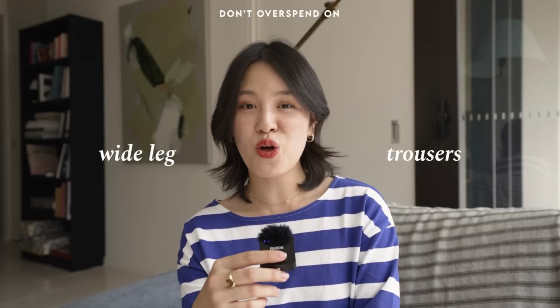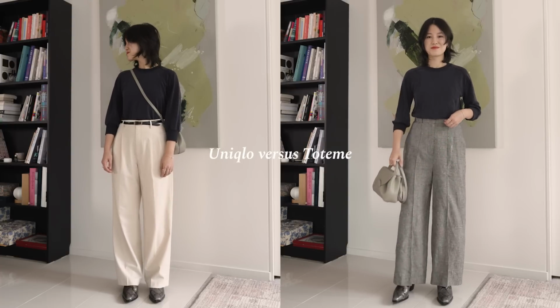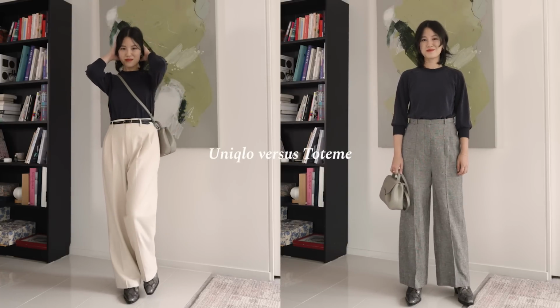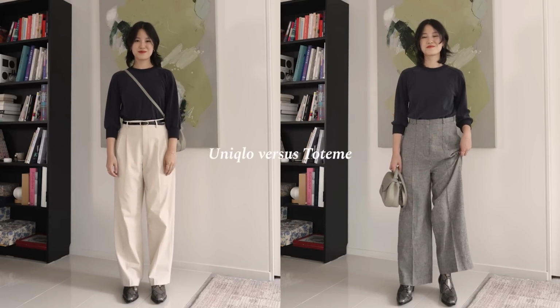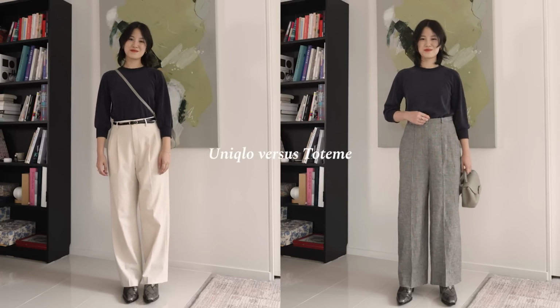This one might be surprising, but might not be either. I have tried a lot of wide leg pants over the last 2 years. I've tried tons of styles from Uniqlo, from & Other Stories, and then going to your Philippa K, Toteme, and more high-end brands. What I found here is that getting your pants tailored to fit and choosing a leg shape that is exactly what you want is going to make the biggest difference over price point.